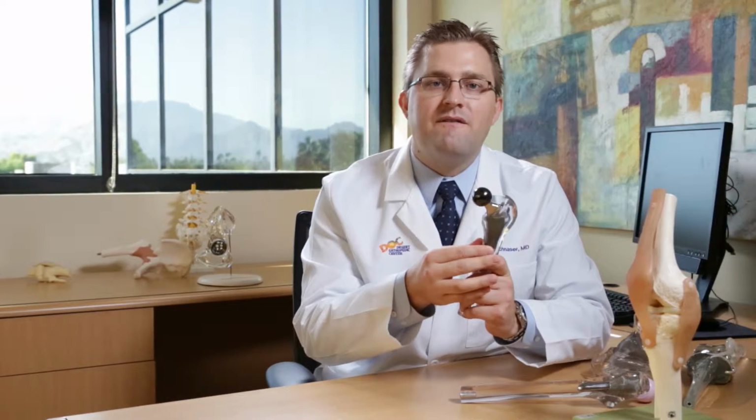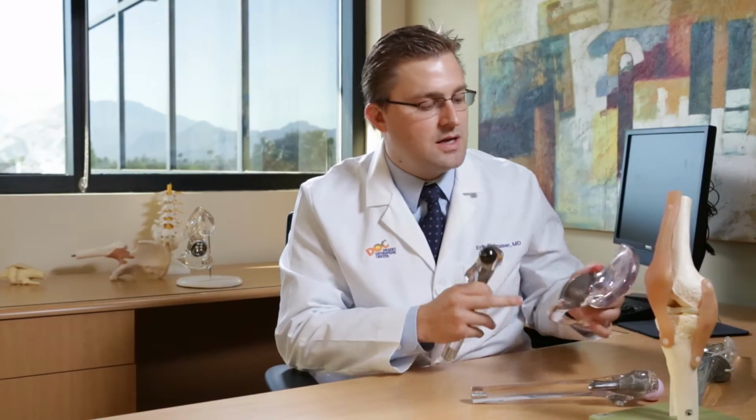Essentially, the components that comprise a hip replacement are a ball and a socket. The femoral head, which is the patient's native ball, is taken out and replaced with a ball and stem which goes down the femoral canal. The socket portion of the acetabulum, or the cup, is replaced with a metal socket, as we see here. The procedure itself generally lasts about an hour.